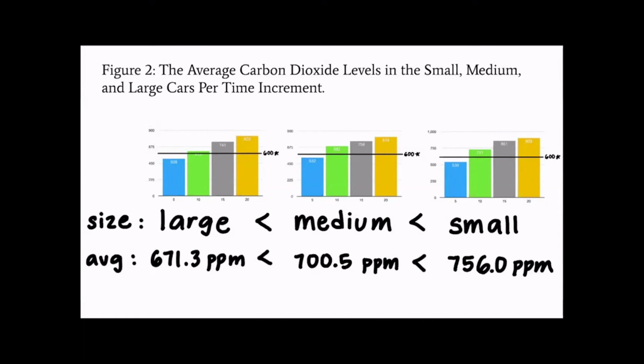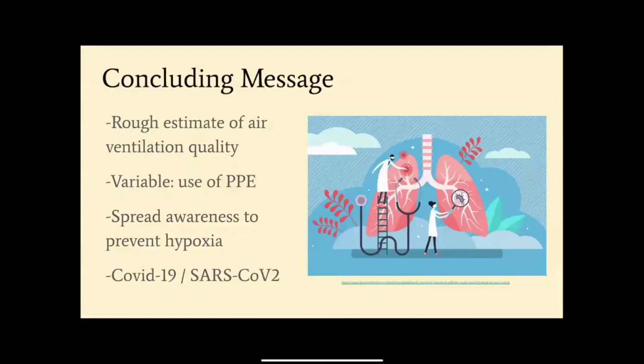For the car data in Figure 2, there are not many differences between each car's data. All 3 sets of data range from around 500 to 900 parts per million, and their trends were the same for each car. The difference between the highest and the lowest car's carbon dioxide averages was only 60 parts per million. Generally, the data across the 3 cars did not vary to a significant degree.